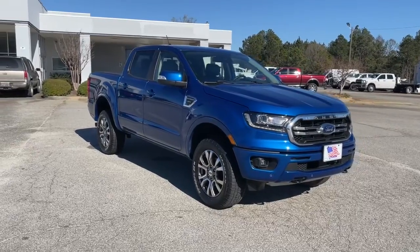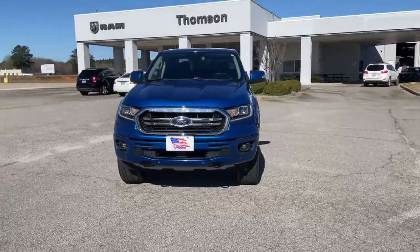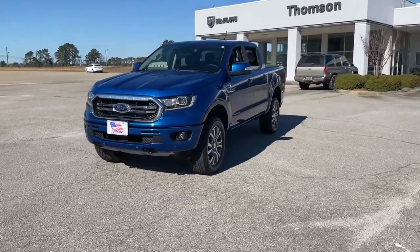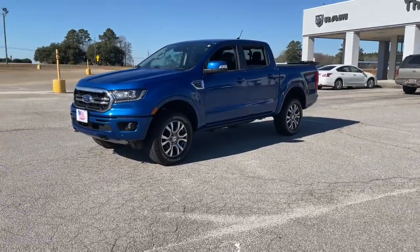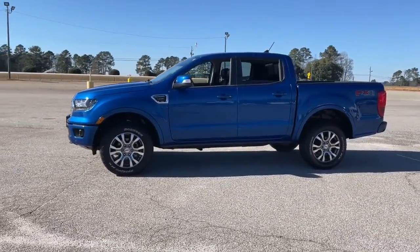Introducing the 2019 Ford Ranger. This vehicle is an outstanding buy with fewer than 30,000 miles on the odometer. Efficiency, function, and style come together beautifully in this capable midsize Ranger.